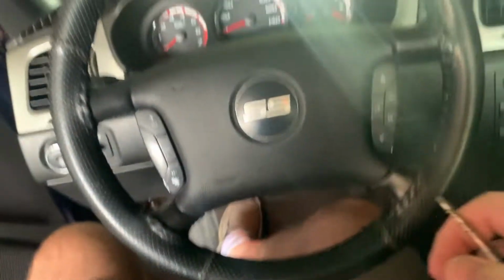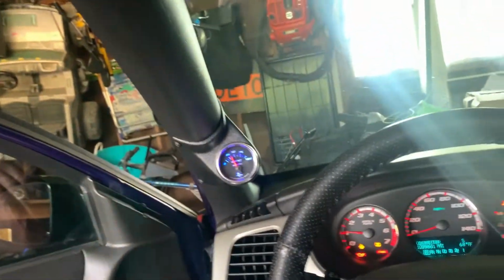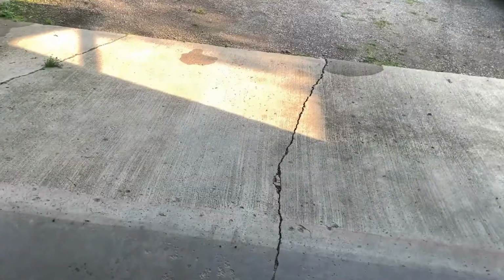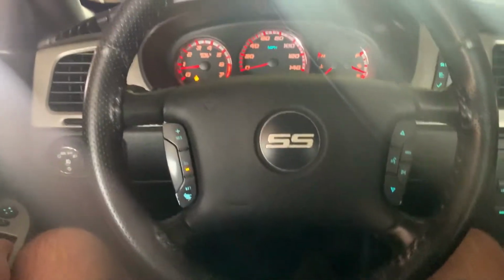She hasn't been started up in over a week at least. Oh, that helmet hits the ceiling. Oil pressure gauge comes to life. Oh, I look as dumb as ever. I wish you guys could see, but you can't see my mouth. All you can see is my eyes and a foam with Gorilla tape on it.